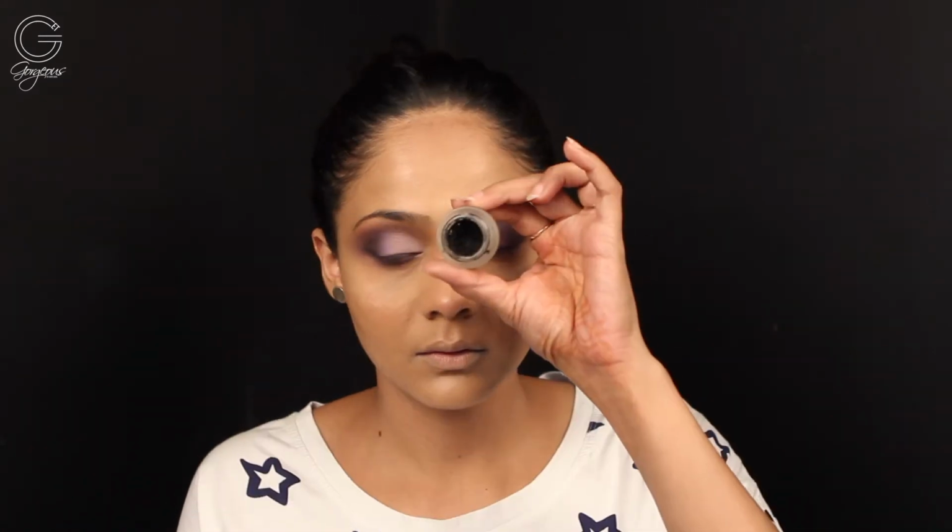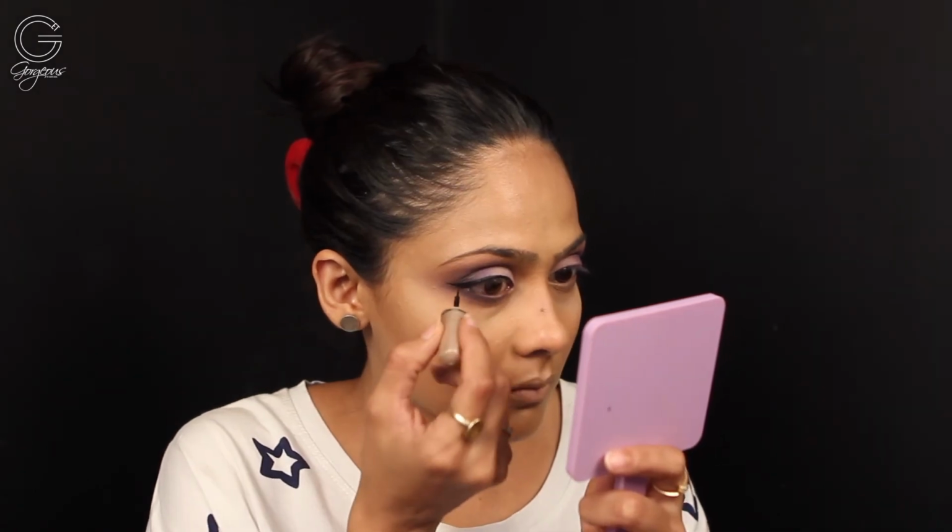So first I thought I'm going to go in with a gel liner to create my wing, but then I was more comfortable with the liquid liner, so I switched to the Lakme liquid liner. And here I'm just creating a wing. This is totally up to you, however you want. You want a thick, thin, or just a very regular one, you can go for it. Personally, I'm not a huge fan of winged liner, but I'm okay with something like this.